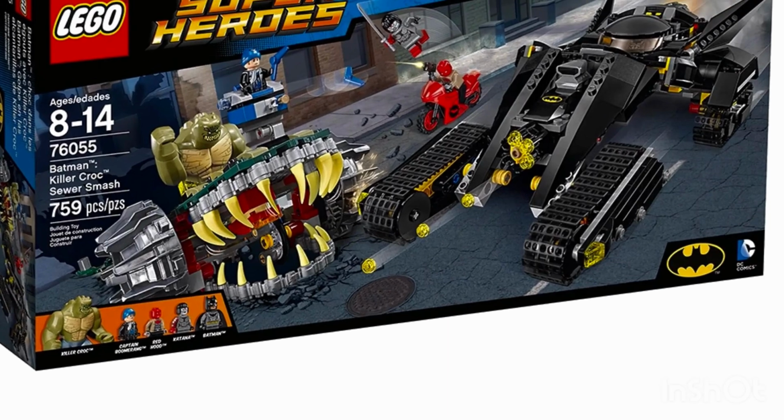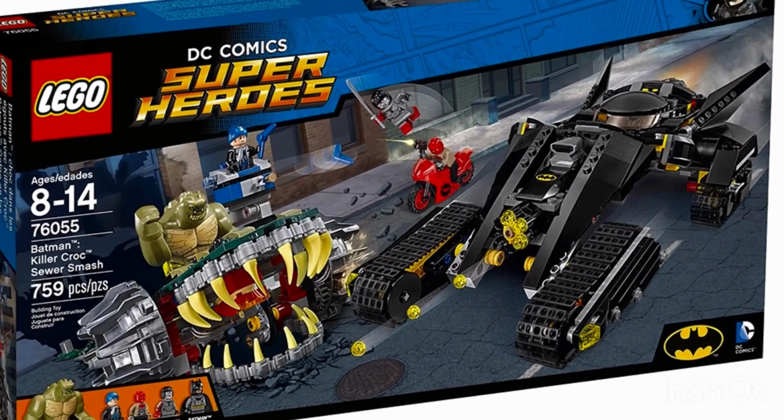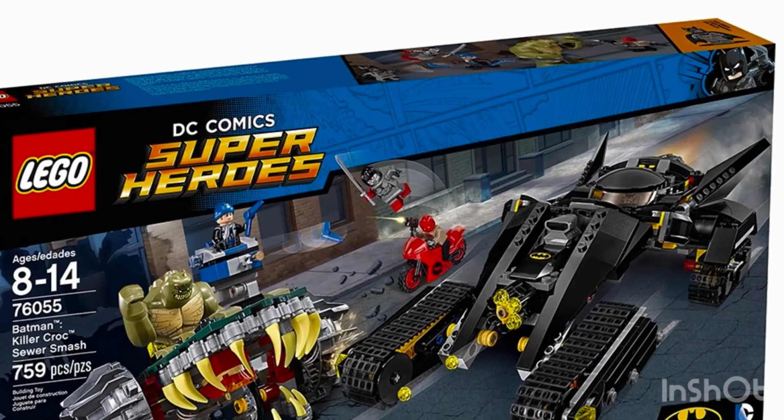At number 7, I have set number 76055, Batman Killer Croc Sewer Smash. This is the smallest set on the list as well as the first Batman set, and it comes with 759 pieces.